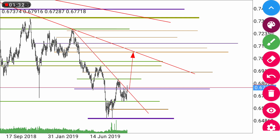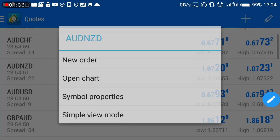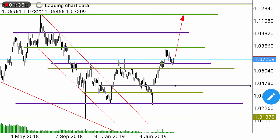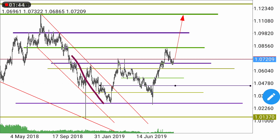Another pair which we're going to be focusing on apart from AUD CHF is AUD NZD. And for AUD NZD for the coming week, we're going to be looking for a bullish direction. The big reason behind it in the daily time frame is because of this double bottoms pattern, and the market has successfully come to break and retest this neck here. So we are looking for our entry confirmation here, holding it toward that targeted area.